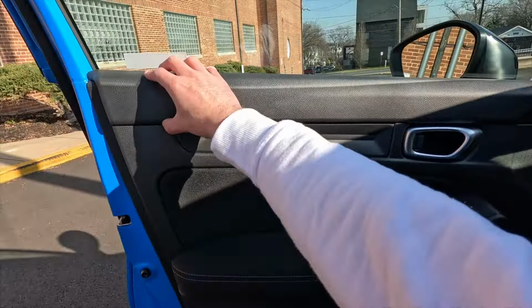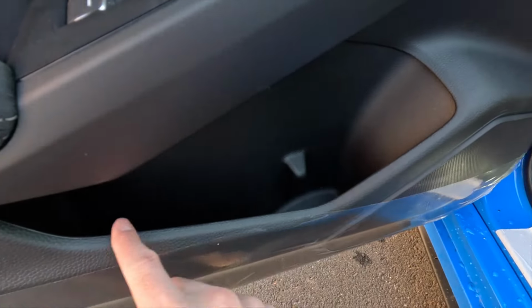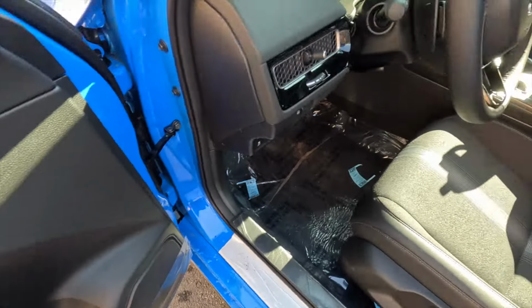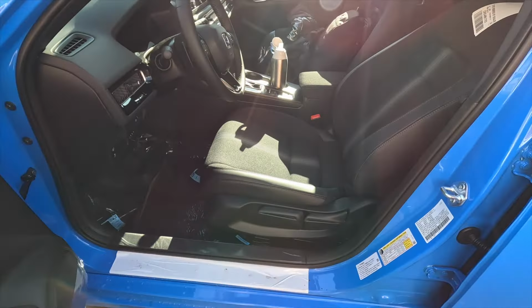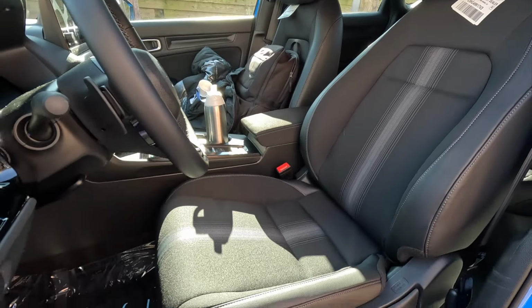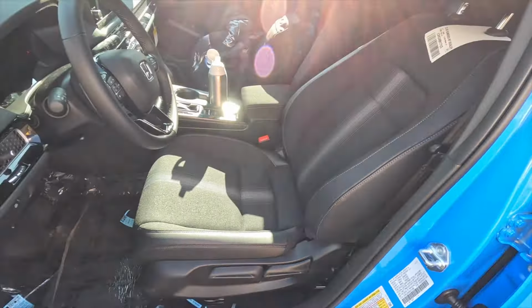You get a cloth armrest that's got some padding to it, some accent colored stitching, some storage space, a spot you could set a water bottle, and a speaker. You do get manually adjustable front seats, and then this is what these seats themselves look like. They're the seat controls. And now let's step on in to Papa Smurf and fire this thing up.